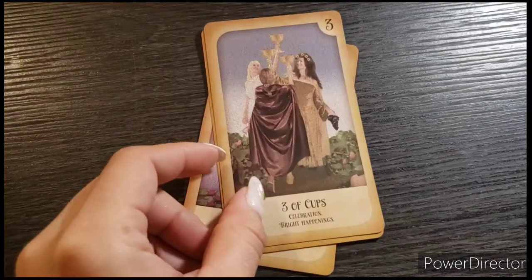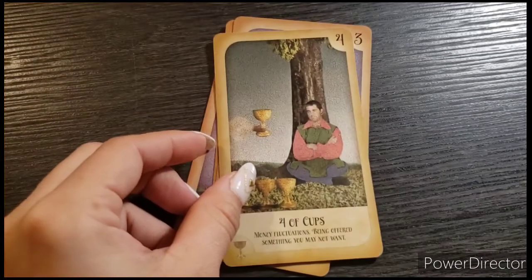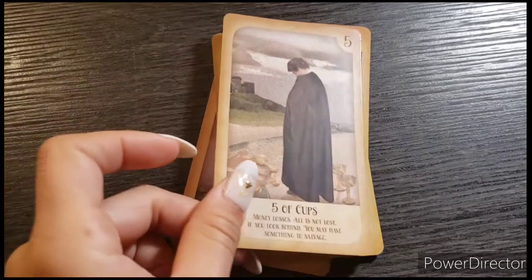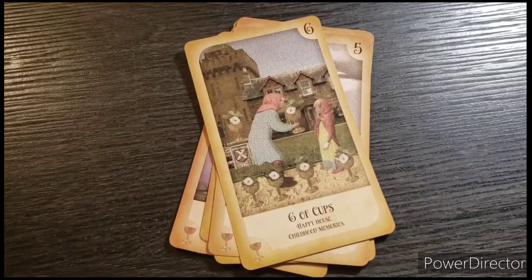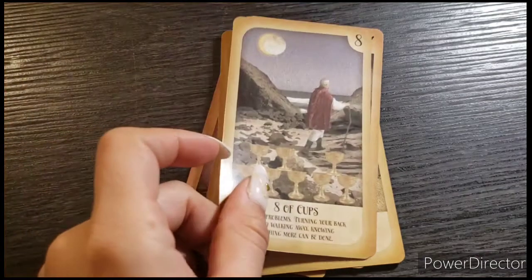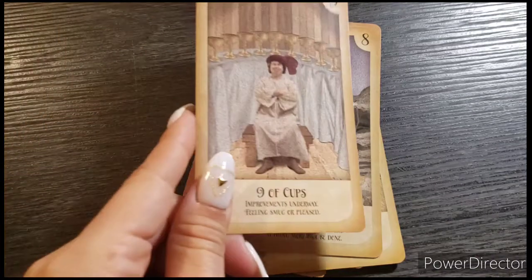But the cards look amazing. The imagery is beautiful. I like the work on it. The only thing I'm a little disappointed in is the meanings on the deck. You will see it yourself once you pause the video. For beginners, I would say yes and no in a way. But this is also a great way to help you understand and remember the meaning of the deck.